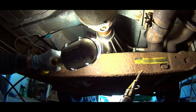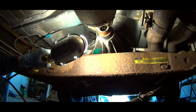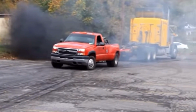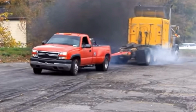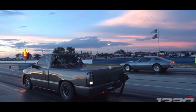And if you can manage to find one that doesn't have like 700,000 miles on the clock and rust falling out of every little crevice, which is going to be a challenge, then you now have access to a 5.3 liter V6 that makes a pretty damn good 295 horsepower. Now, yes, this truck is going to be a bit heavier than the Ranger or like a normal car, but that doesn't mean that you can't modify these things to go fast. It just might be a tad bit more difficult to do so.